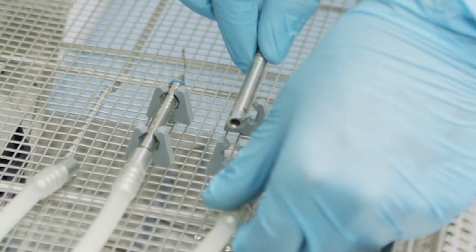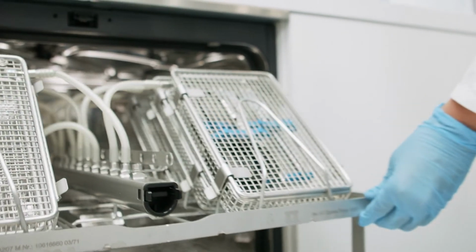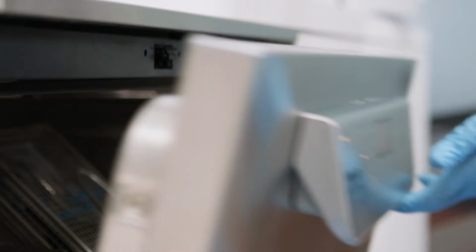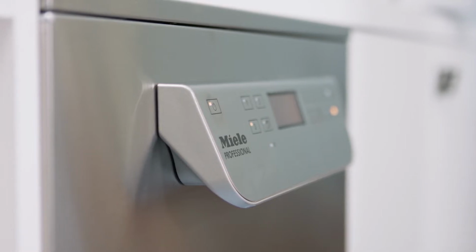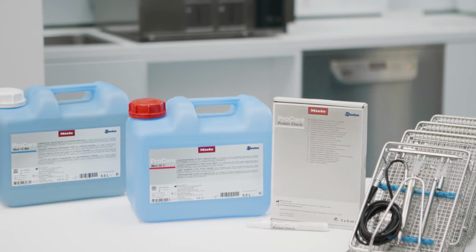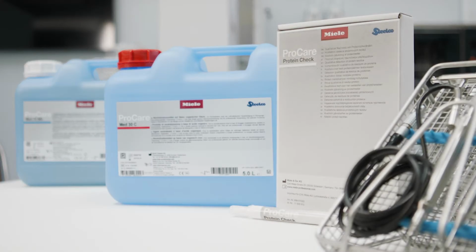Miele washer-disinfectors are renowned for their reliability, large capacity, and perfect results. Thanks to the components with integrated injectors, up to 8 surgery sets can be reprocessed in one cycle. Specially developed ophthalmology programs guarantee excellent cleaning and rinsing results, even with the smallest instrument structures. Process chemicals are tailored to the program to support effective and particularly gentle cleaning. A routine control product provides additional safety.